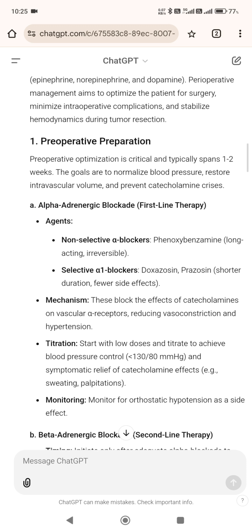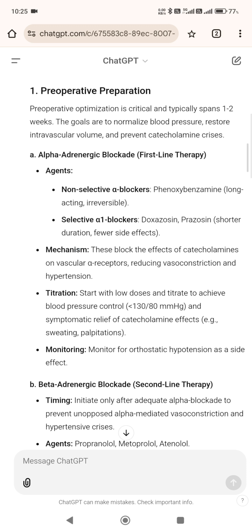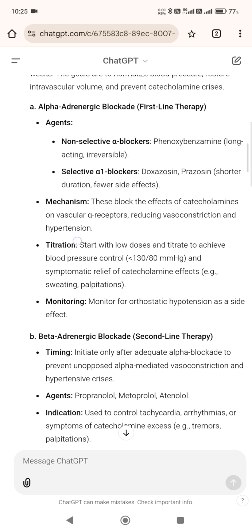Perioperative management aims to optimize the patient for surgery, minimize intraoperative complications, and stabilize hemodynamics during tumor resection. 1. Preoperative preparation. Preoperative optimization is critical and typically spans 1 to 2 weeks. The goals are to normalize blood pressure, restore intravascular volume, and prevent catecholamine crises.